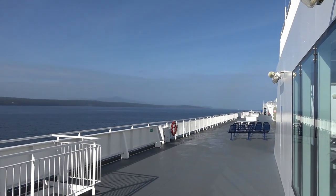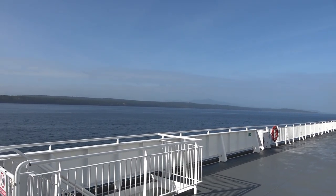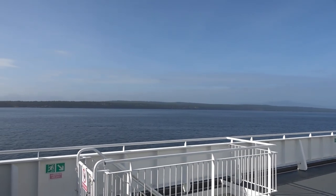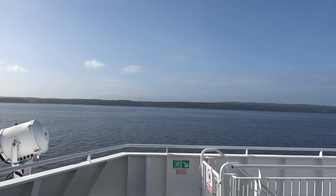The corner and starting to head south along Vancouver Island here. A little bit hazy today and foggy, so we're not getting super clear views. Still much better than I expected. And fairly warm.